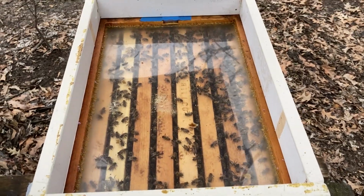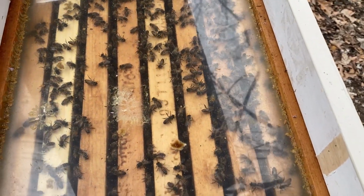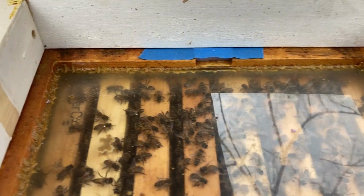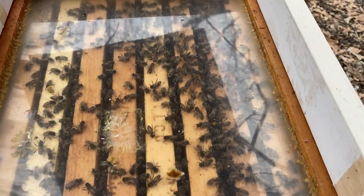And bees up top, doing their thing. Not really seeing any issues with the frame ends here, the non-insulated hives. So they're keeping their humidity a little bit lower.